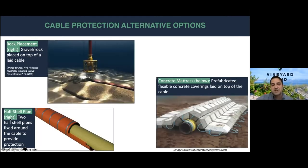There are cable protection potential needed. We've routed really to minimize the need for cable protection, but we're talking about rock piles or concrete mattresses that will ensure that cable is fully protected and then doesn't need, of course, any kind of heavy duty maintenance if there's any kind of damage to it. This is something we make every effort to minimize, but creates a more stable situation when we do that offshore installation.